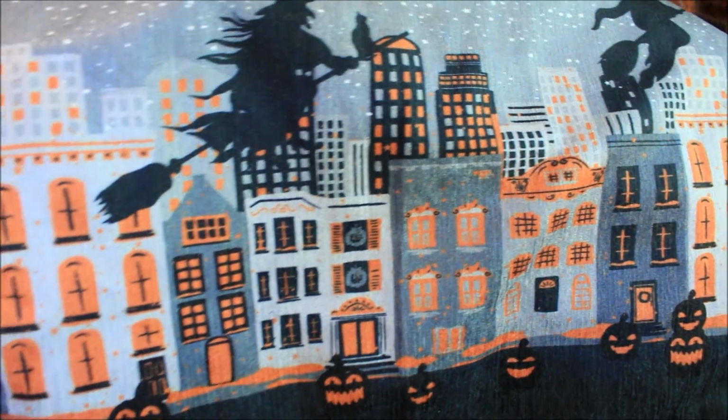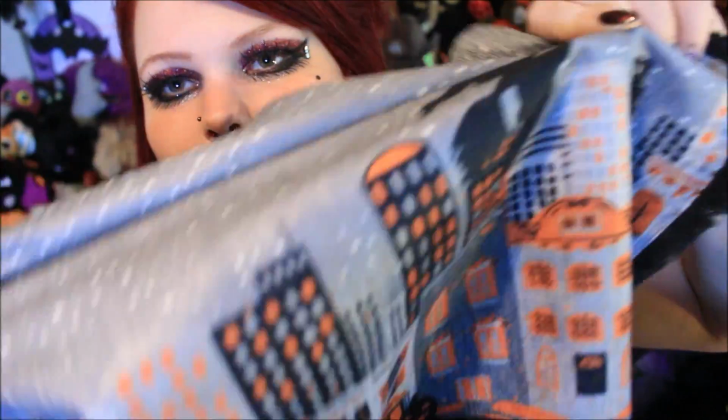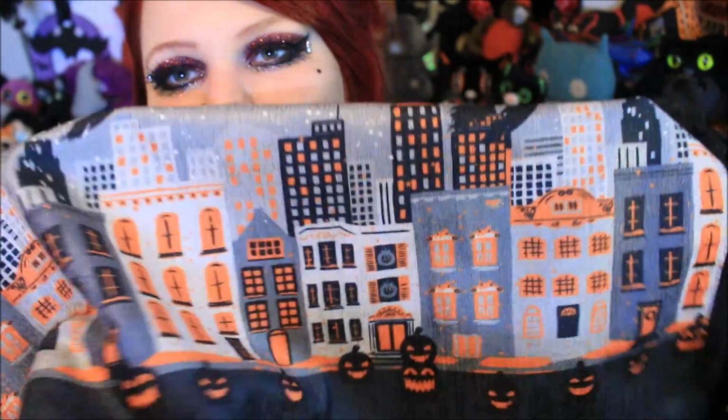So this is a gorgeous table runner. I have not seen these in the UK before. However, I've not really looked for them before, so I'm not sure if we have had them. But it is this beautiful piece of fabric. It is very long, as you can see, and it's a super nice quality. When I opened it up, I was shocked by how long it was, and I was also really shocked by the quality. So along the bottom we have all of these Halloween houses.